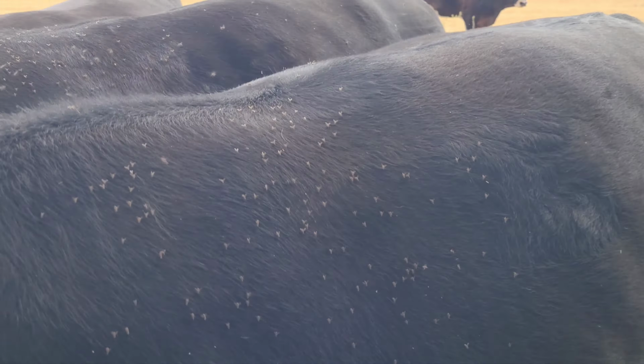And the idea here is as the cows reach down to get some treats and get some cubes and corn, I'll be treating them with the dewormer and fly treatment. Stay tuned.